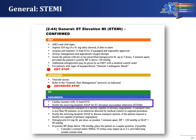We strongly recommend transport to facilities capable of primary angioplasty if the time is less than 90 minutes to get there directly. However, recognize that this is something that may provide regional stressors based on staffing patterns within the region. This ultimately should be determined by medical control, agency policy, and regional policy.